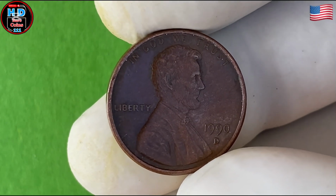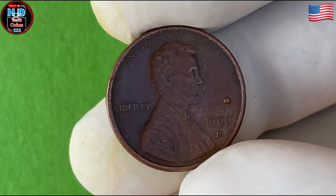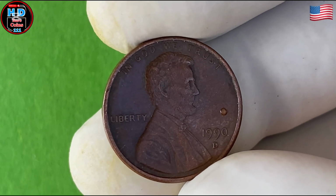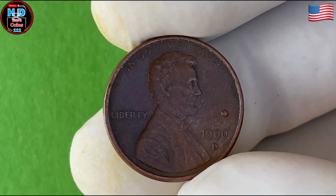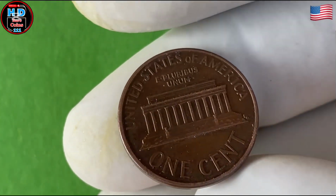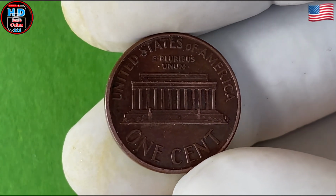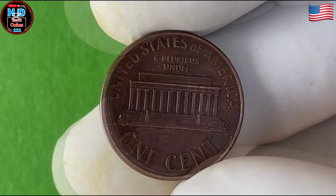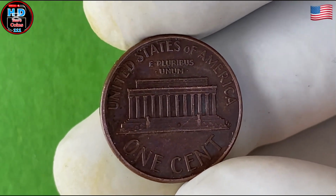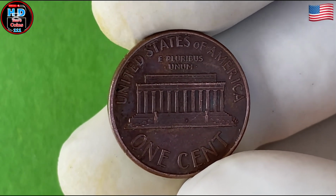On the reverse of the 1990 Lincoln penny, we find the Lincoln Memorial, which has appeared on the reverse of the penny since 1959. The design of the memorial, created by sculptor Frank Gasparo, depicts the grand columns and the statue of Abraham Lincoln sitting in reflection, symbolizing the strength, unity, and ideals of the United States. Surrounding the memorial are the inscriptions: United States of America at the top and E pluribus unum at the bottom, which translates to out of many one.